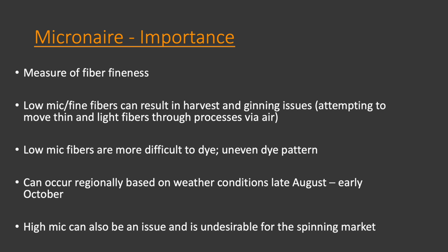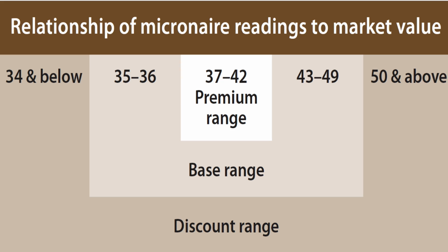High mic can also be an issue. I'm not really going to get way into high mic right now, but it's the same thing. It's not going to be as desirable for the spinning market as our target mic level. So this is straight out of the loan or the classification book from Cotton Incorporated on how we classify cotton. So you'll see mic. It's a unitless measurement.